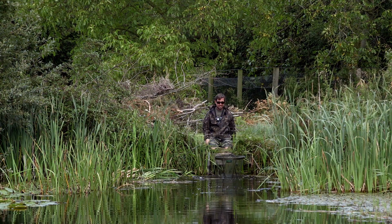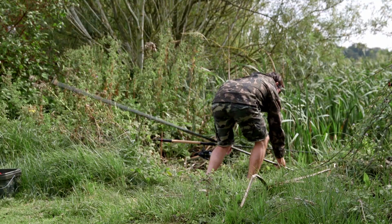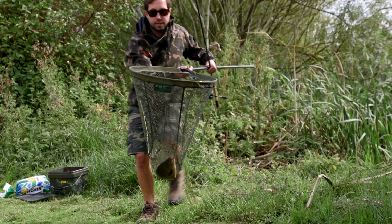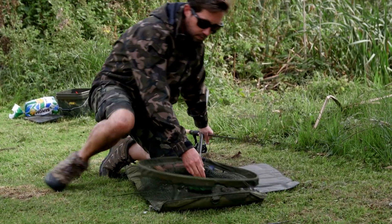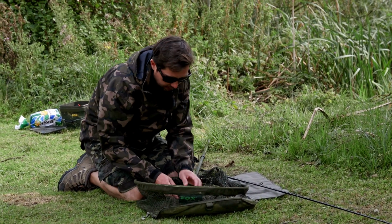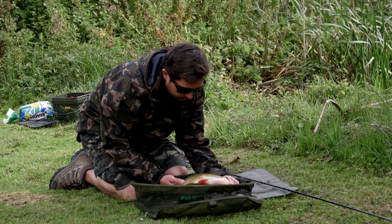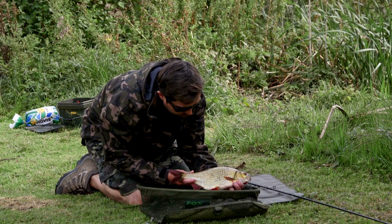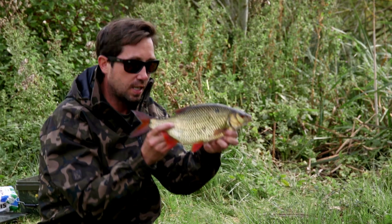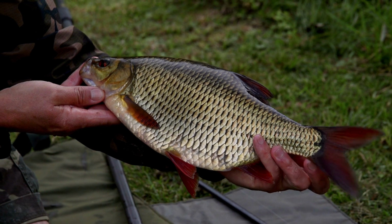Whoa. Oh, I can't believe I landed it. Oh, beautiful. Look at this beauty. Let's take her to the mat. Oh, the hook's come out, we'll worry about that. The hook's in the net. And that is a beautiful fish. I'm not going to weigh her, probably not quite two pounds if I'm being honest, because it's a little bit lean, but you can see it's as big as my forearm.